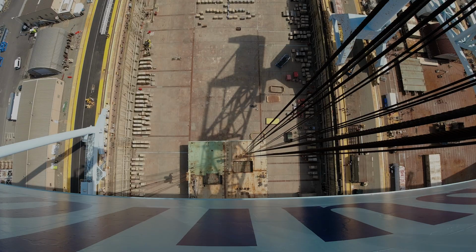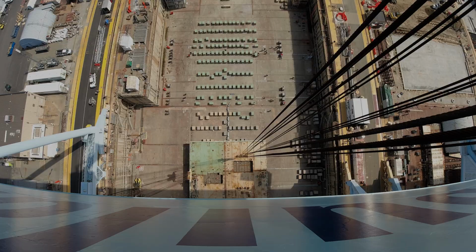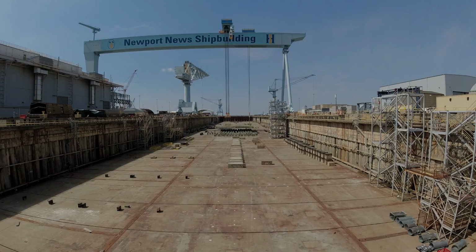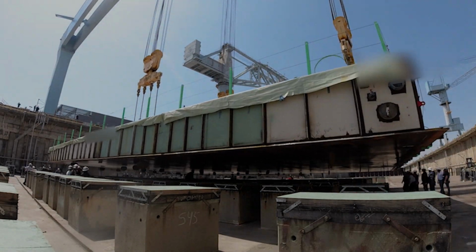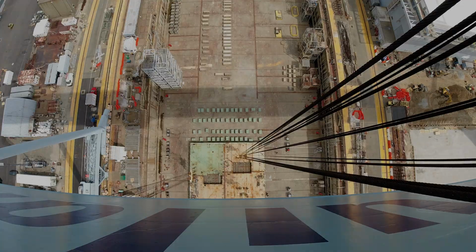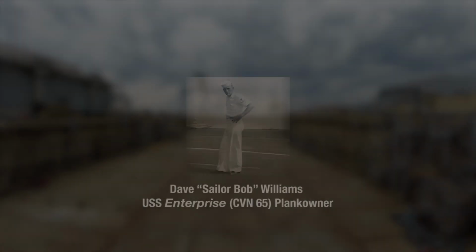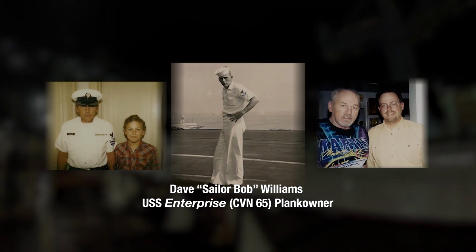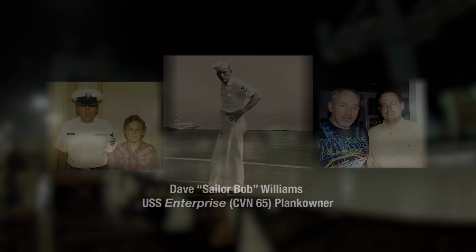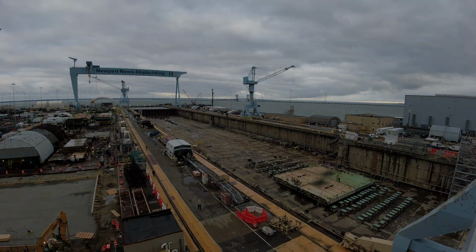Something special about the 101 is it has steel from CVN 65. So the legacy of CVN 65, the first nuclear-powered carrier, continues on. My dad was a plank owner on CVN 65. So I already have a sense of pride for this ship before we even get it going. So I'm excited about seeing this to completion.